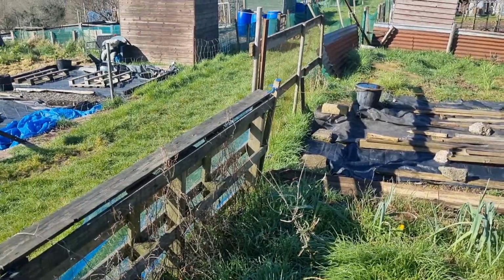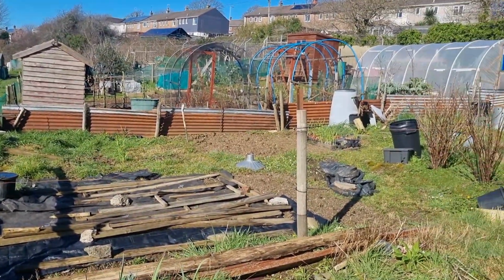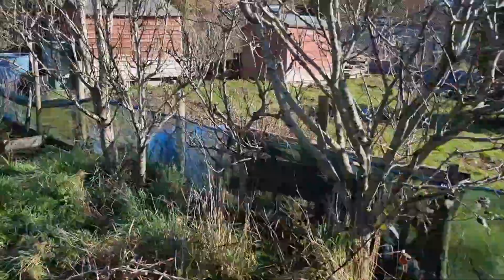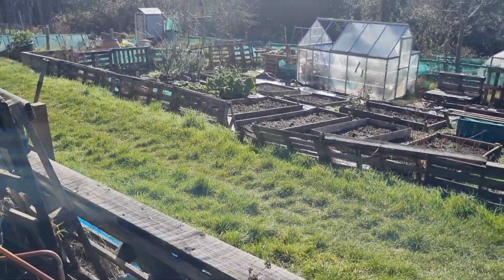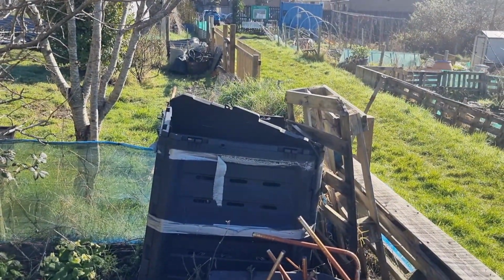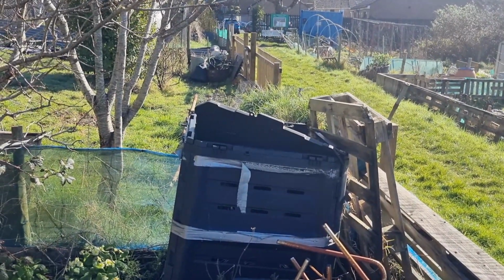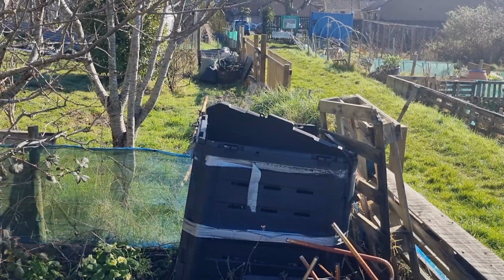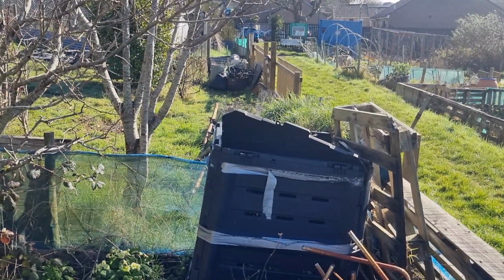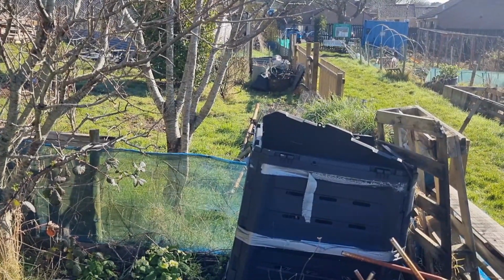Also down in between the raised beds needs doing. That fence needs fixing, which I do have an idea how to do. Fence down here needs fixing. There is a compost bin there. How good it is, I don't know. What it's like inside, I don't know. I don't know whether to buy one of these plastic ones or try and make one. But I would like to try and do my own compost.